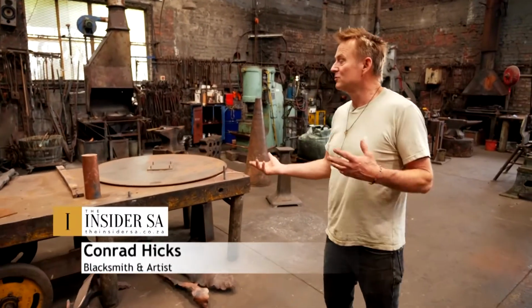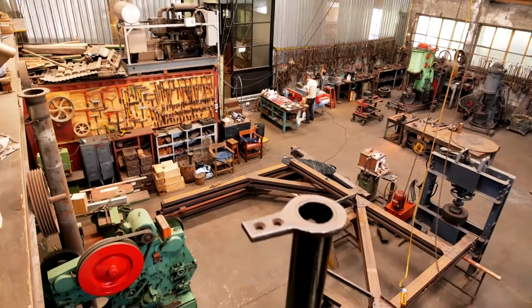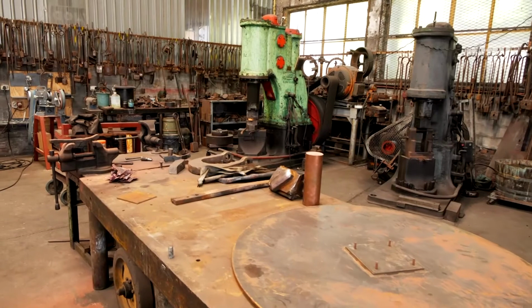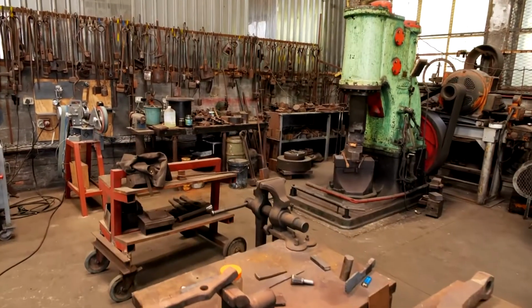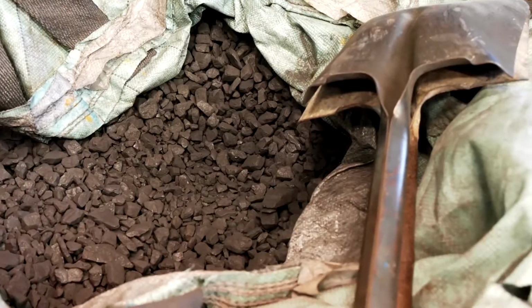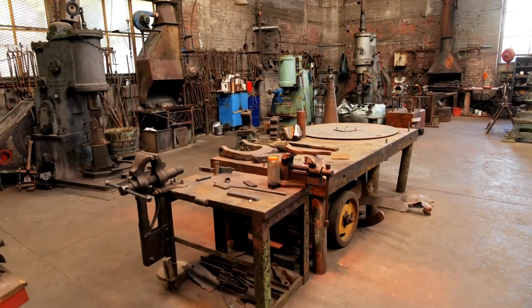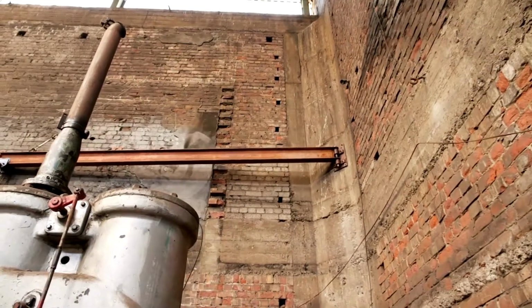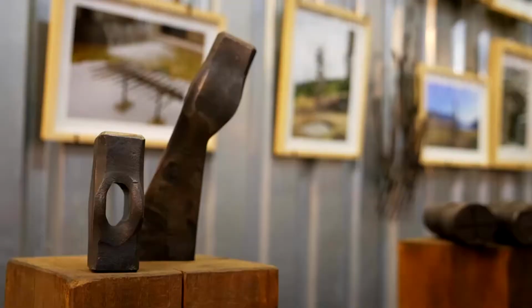So this is my studio, workshop, forge. It used to be an old cinema, and it burnt down in, I think, 1991. And it was just a shell, which is perfect for me because all the burnt walls and everything fitted my purpose quite well. I've tried to keep a lot of the damage from the flames. There's some beautiful textures and things, so it's part of the uniqueness of the place.